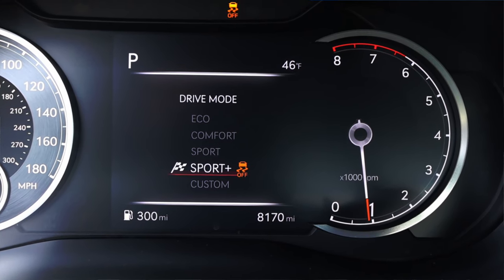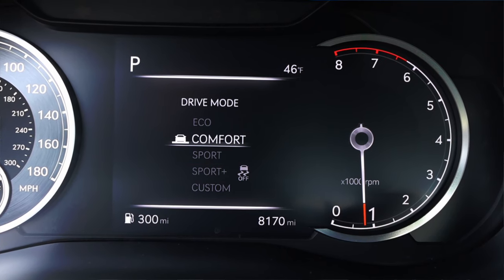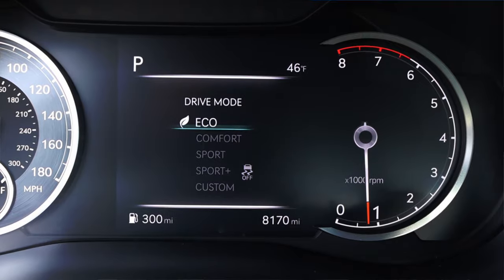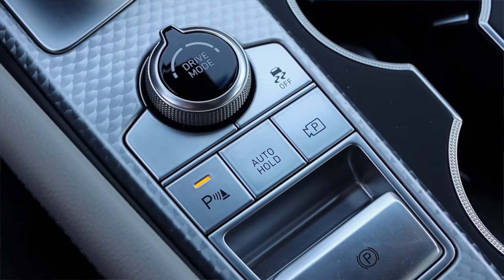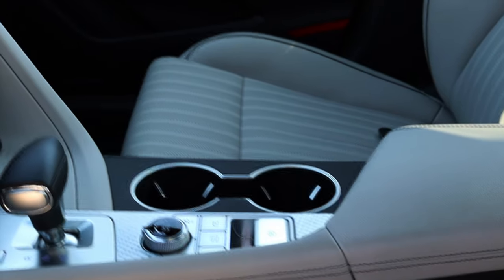And when you do put it up into the sport modes, it does open up the exhaust a little bit, sounds a little bit meaner, which is a nice little touch from Genesis. Below that, we have our parking sensors, auto holding brake, our camera button, and power parking brake. And then off to the right, we do have cup holders.